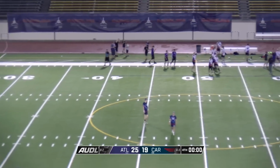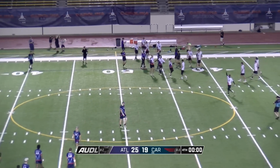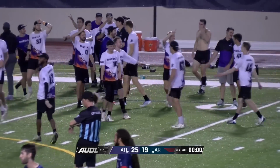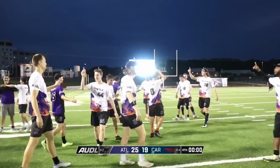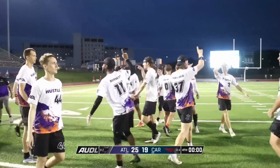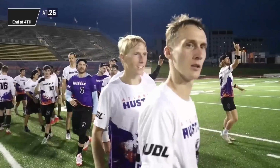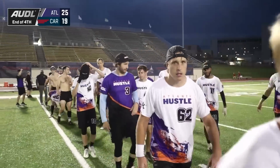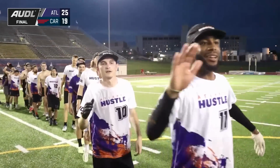And that is going to do it for us here in Durham. Disappointing result for the Flyers as they had a chance to make things interesting. And you see the Hustle celebrating there, holding up the 1 as they clinch the 1 seed from the South Division. They're only going to have 1 game to play in the playoffs, and they're going to get to do so at home, a huge advantage for them.